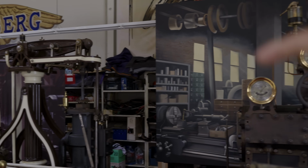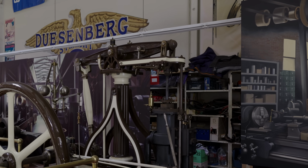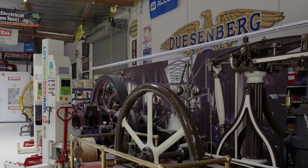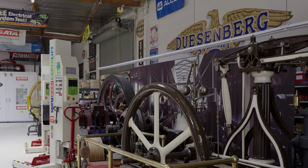This one here is, I think, the oldest steam engine in America running on steam. That's 1832. And that one down at the end, we got that off the island of Malta. That was the entire power plant to make electricity in the year 1900. And we brought it here. We're just putting it back together.